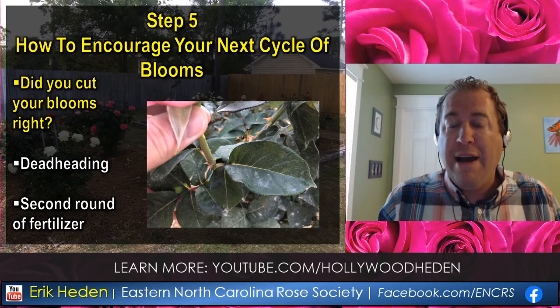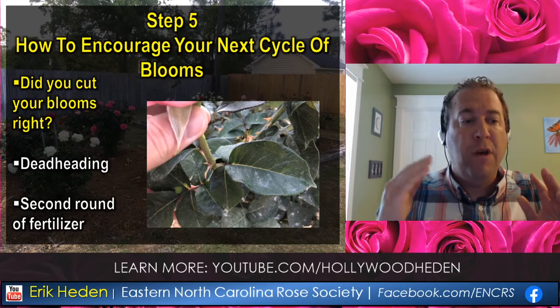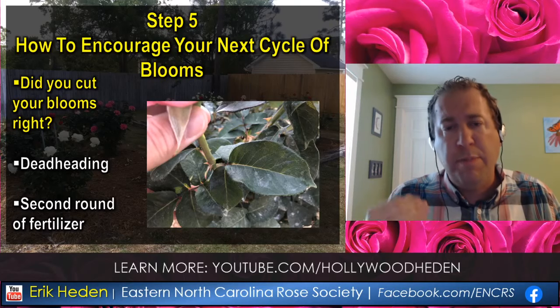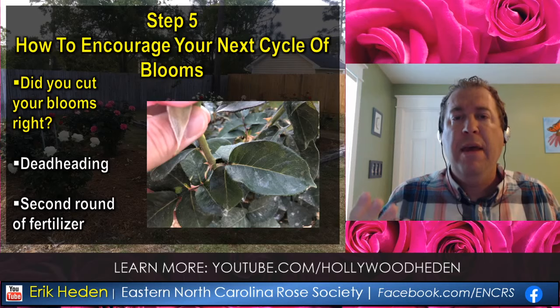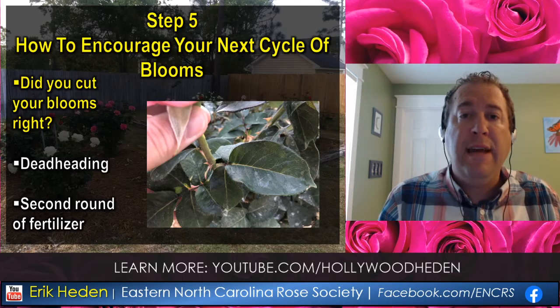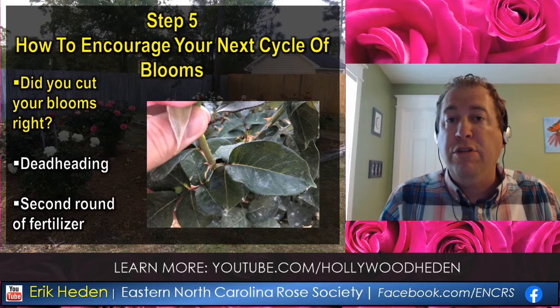We're at step 5. And the last step is, okay, you know when to cut them. Now you know how to cut them, what to put in the water, how to display them. Now you're done. In about 5 to 7 weeks from now, you're going to have a new cycle of blooms.